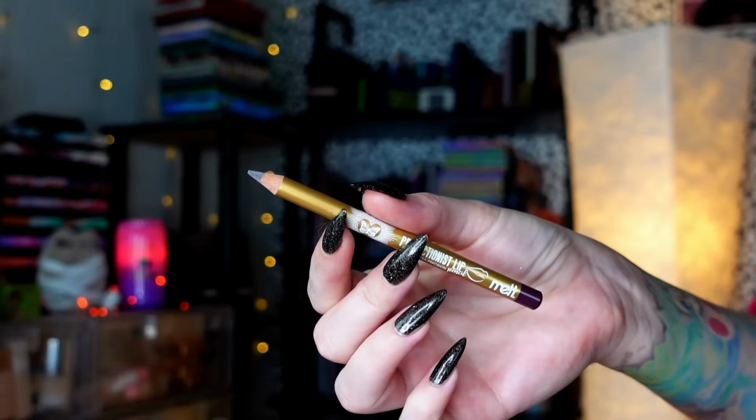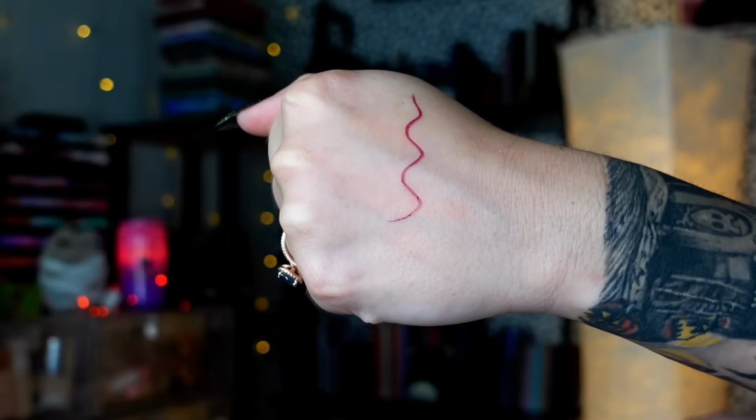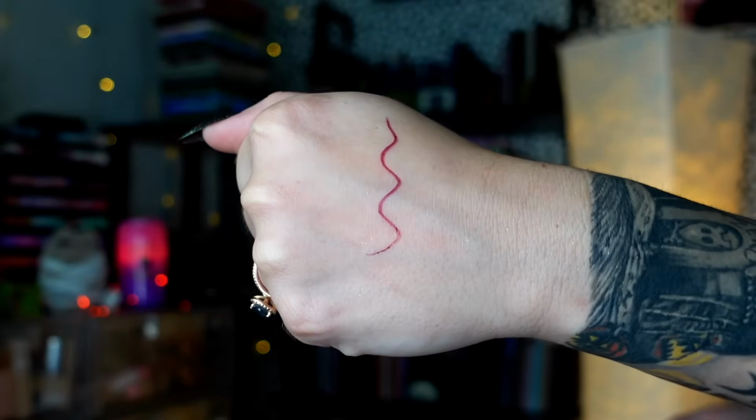I visited Linda Glitter Fallout earlier in the month of October and she gave me a couple goodies. One being this melt pencil in the shade Familia. I don't think this is available anymore. This was from the Mariposa collection forever ago, but she had an extra one that was unused, so I snagged it from her. It's just a really pretty purple. It's cute. Again, I don't even think this exists anymore, but I'm happy to have it in my collection.